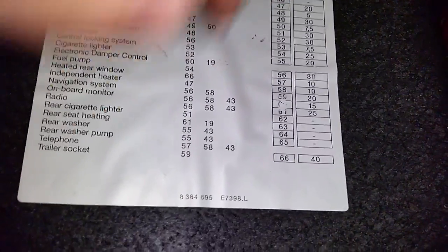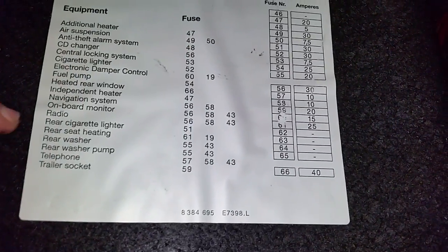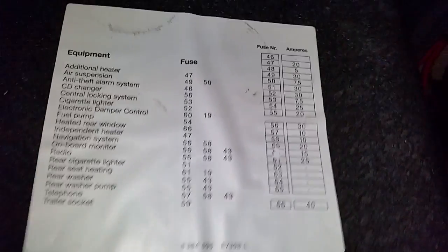So I checked all my fuses, and the fuses in the back, fuses 56, 57, and 58 were blown. And they're for the onboard monitor, radio, and navigation system. But all the popping and stuff was still going on in the speakers.